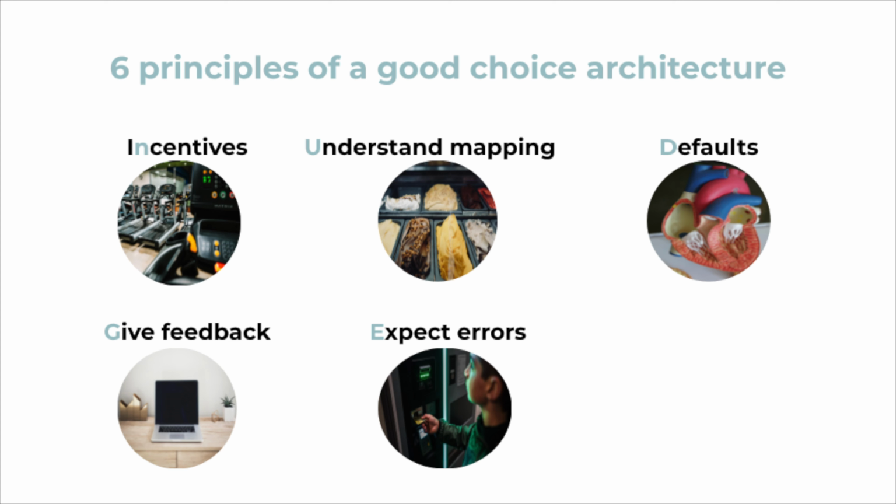Fifth, expect errors. We are all humans and naturally make mistakes. A good choice architecture considers this aspect of humans making errors. Consider the design of cars, which are built with nozzles for different varieties of gasoline. The nozzles for diesel fuel are too large to fit into the opening on cars that use gasoline. So it is not possible to make the mistake of putting diesel fuel in a gasoline-powered car. Or take the example of an ATM. When you want to withdraw money, usually you need to take out the card first before you get the money.